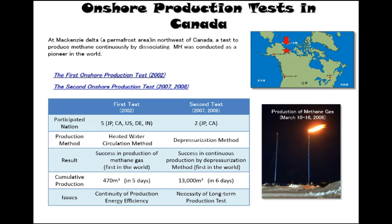In 2007 and 2008, we conducted the second onshore production test at the same site, Mallik in Canada again. We applied a depressurization method this time and produced 13,000 cubic meters of methane gas in 6 days. We could verify the effectiveness of the depressurization method through the second test. That is why we decided to use this method in the first offshore production test in Japan.